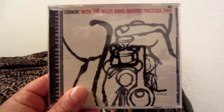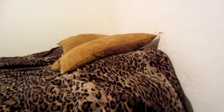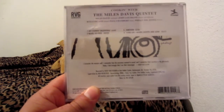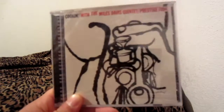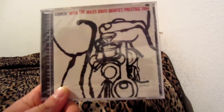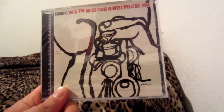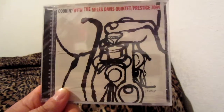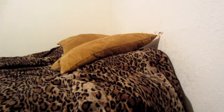Cooking with Miles Davis, Rudy Van Gelder remaster. From what I've heard, this is good. This is a later remaster, which sounds better. I don't know the track names, but this is a Prestige release. I will get Steamin' eventually on CD. I'm just kind of waiting for a paycheck to come through. I mean, I can afford it now, but why get it? I bought all this stuff.